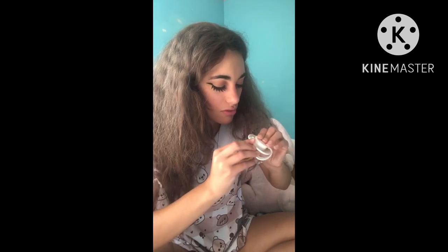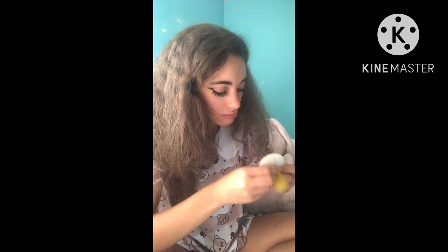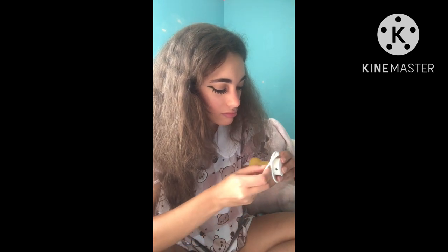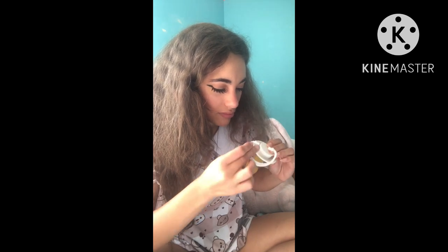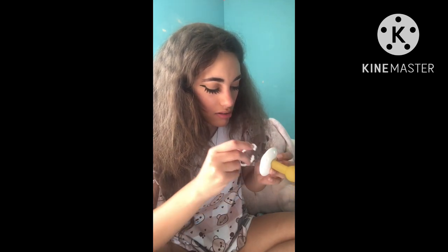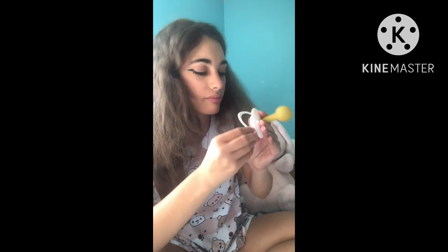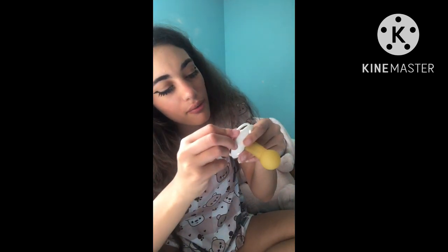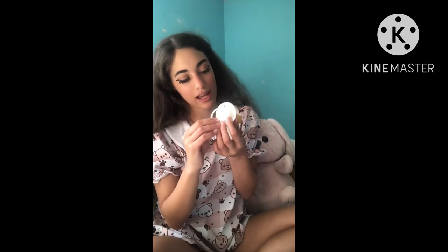Maybe I don't have it the right way. I don't want to break it. You gotta maneuver it. Like this goes like that, and then that goes. There we go. It does take a minute, but you just gotta get used to it and get it down. But okay, so this is the little nipple.